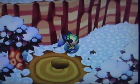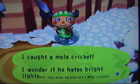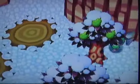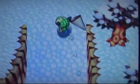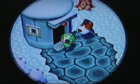Like, just now, I was digging. I heard a mole cricket. So I was digging, and I finally caught a mole cricket. I wonder if it hates bright lights. Yeah, I better stop making those jokes, right? Finally, I caught a mole cricket on a Thursday.